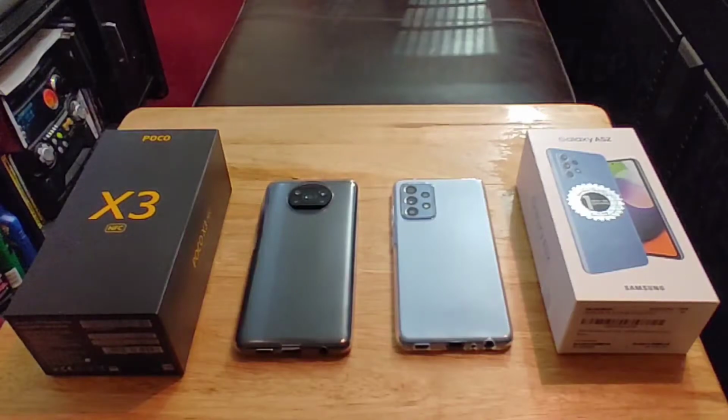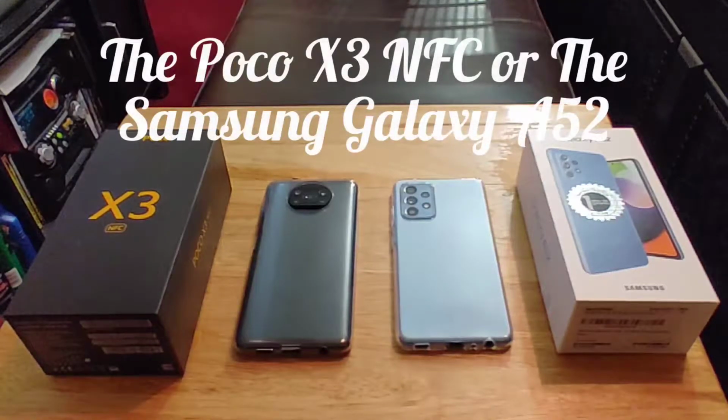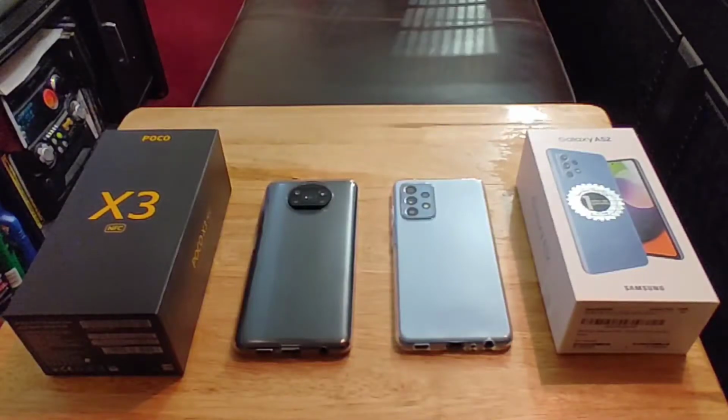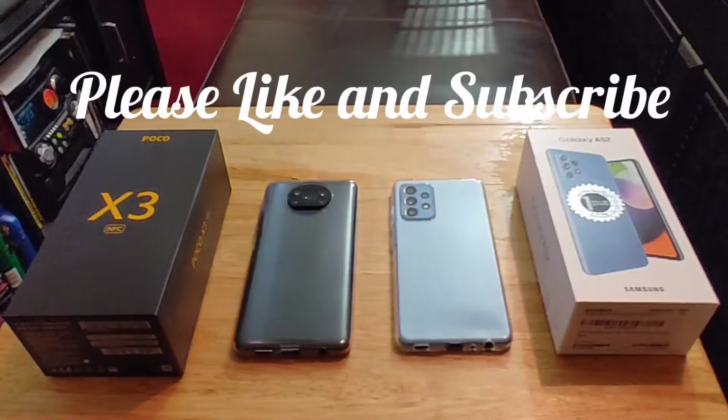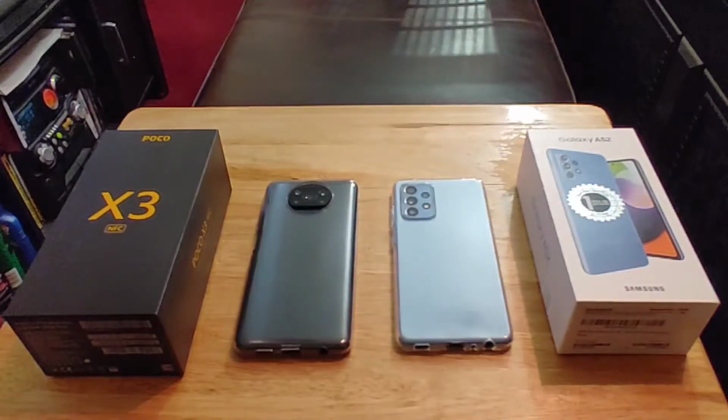Today I'd like to talk about the Poco X3 NFC or the Galaxy A52. Which one is better? Now, that's going to be subjective and it's based on your experience, or what you think. Do you prefer Samsung products or you prefer Xiaomi products? Now, Xiaomi make great products and we all know Samsung makes great products. So it's just based on what you like the best.